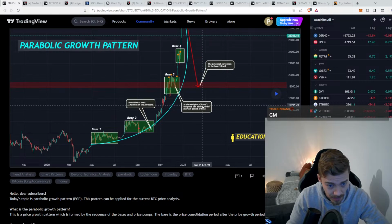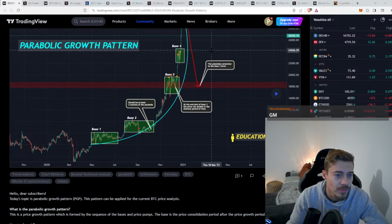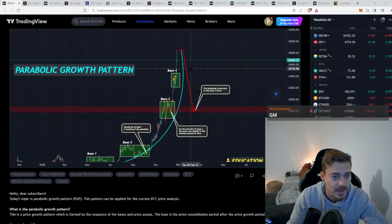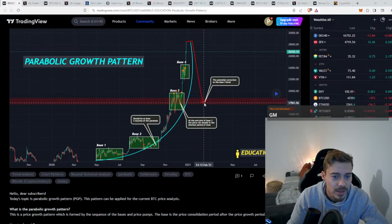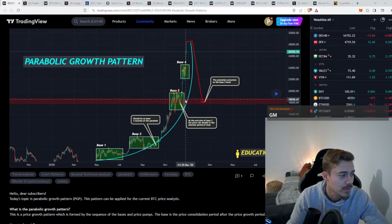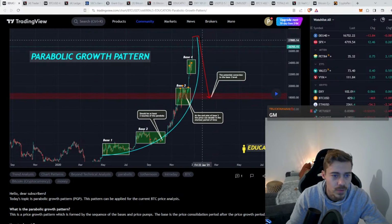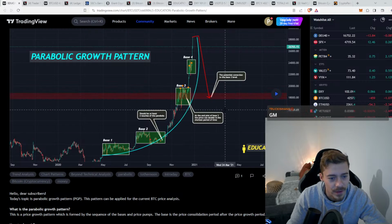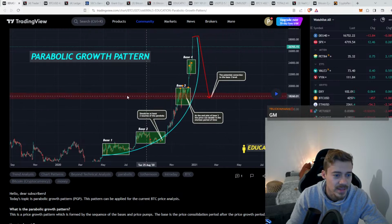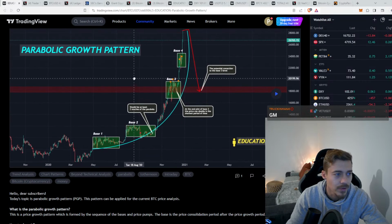At the end point of base 3, the price can double in the shortest period of time, and then the fourth base is very short and results in the peak, the blow off top. And then usually when this happens, the price action comes back down to the base level of base number 3. This was drawn before it all happened, and it would have been very correct, because the estimate is that the price comes down to 18,000, and we did in fact come down to 15,000, so a little bit below that third base. And the third base at the same time is a little bit above the previous all-time high. So very interesting here.